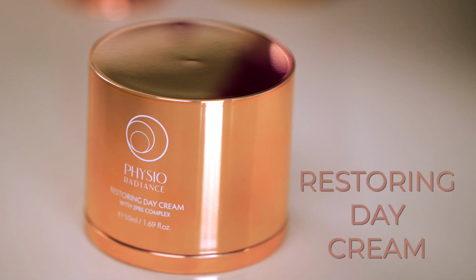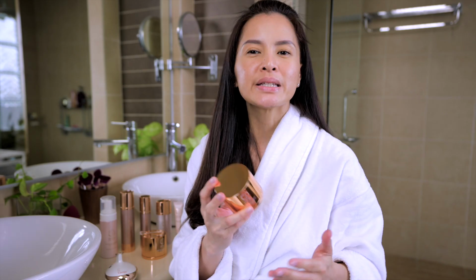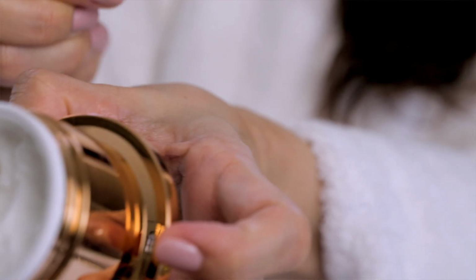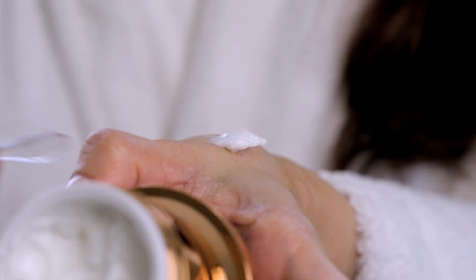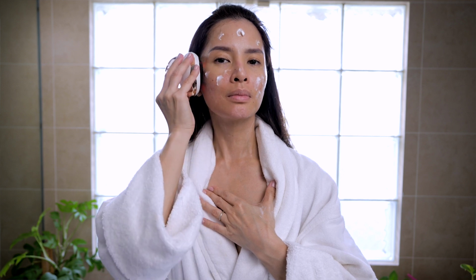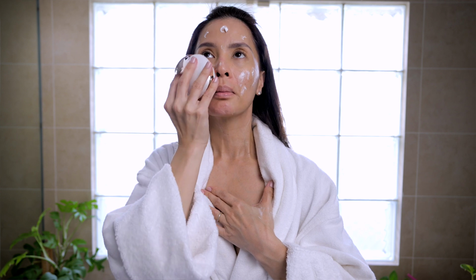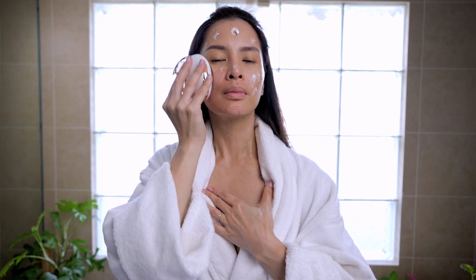Last but not least is the Restoring Day Cream to tie it all in. This cream adds a safe and natural protective layer of moisture to keep your skin fresh and hydrated throughout the day. When you're going in and out of meetings, spending time with others, having a bite to eat, if you're anything like me, you've got a lot on your hands. But luckily, I've got my husband who's helping me out all the time. B, where's my socks? Okay, well, most of the time.